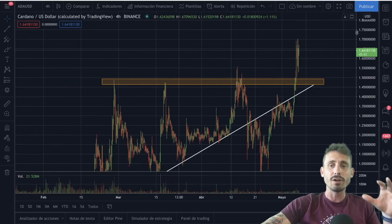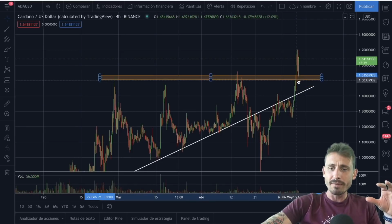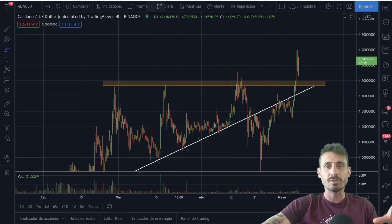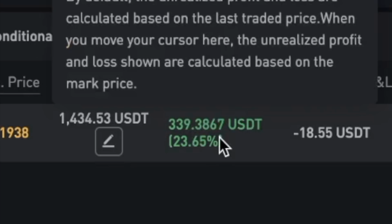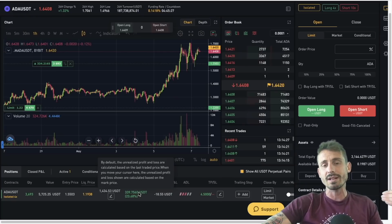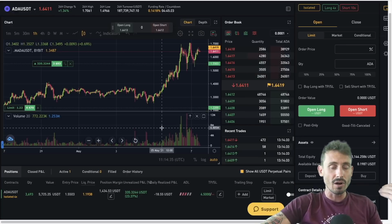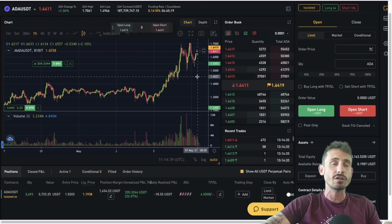ADA is looking extremely bullish. Remember, guys, I made the video at 1.50 more or less when the price of ADA was just about to break out to the upside. I am in a long position, okay. I am planning to have this long position all the way up to the $1.92 range, okay. This is a swing trade. It might be open for a couple of days or a couple of weeks. If we drop lower, I'll be adding to my position.